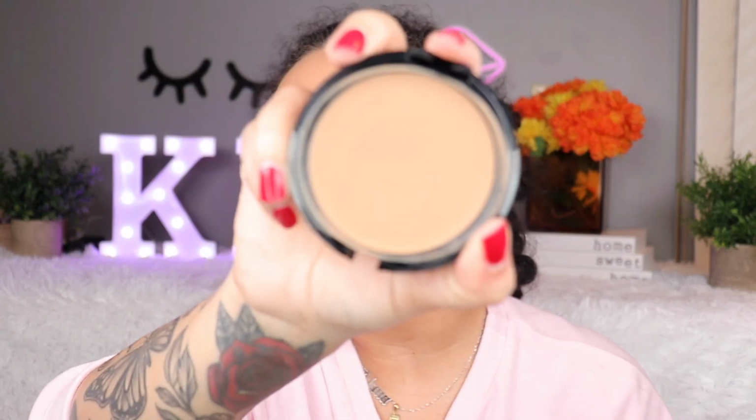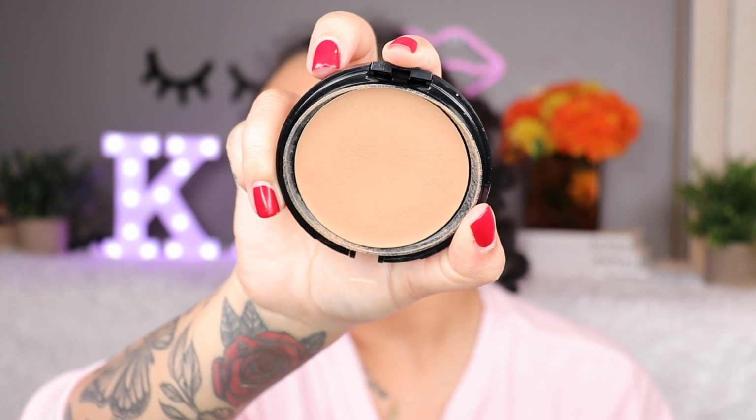I don't like that I had to dip in here 400 times to get the amount of foundation that I have on my face right now. I'm not sure if you can see, but it's pretty attacked in here. And this is obviously the first time that I've ever used it. So I'll just put my ratchet thing back together real quick.